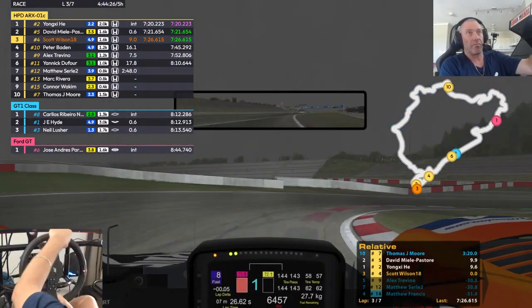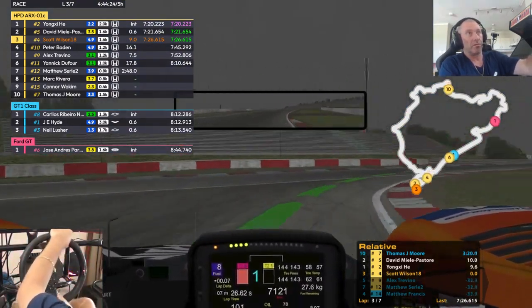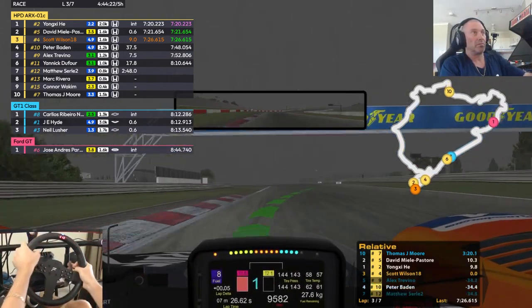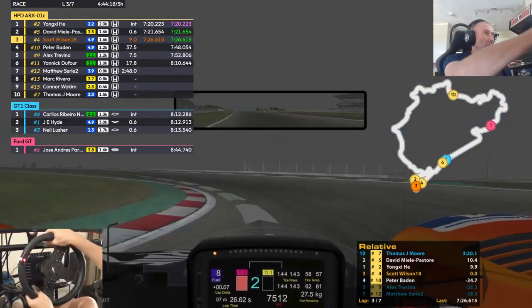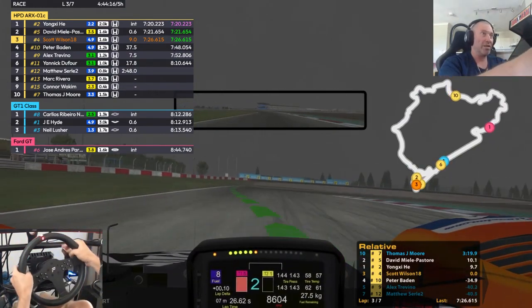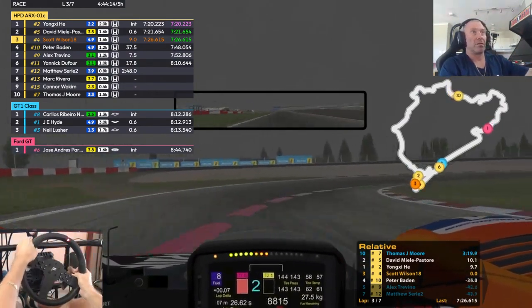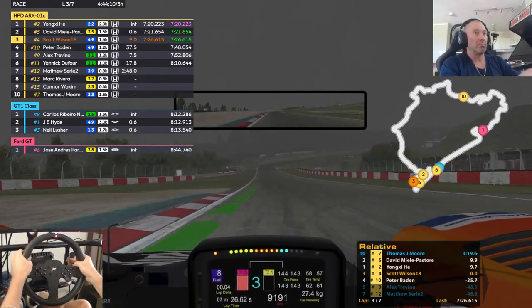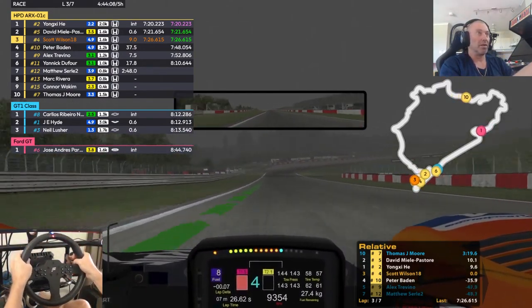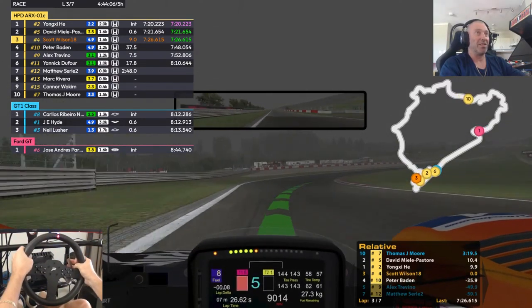Down to, I've got 3.2 laps to go over, 3.1. As you're going across the line. Yeah. And I've just bumped it out to 10 seconds.